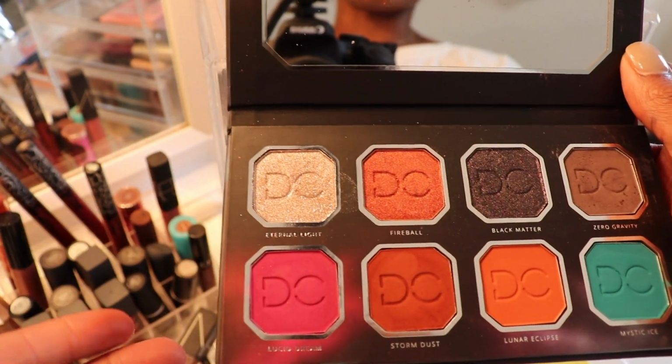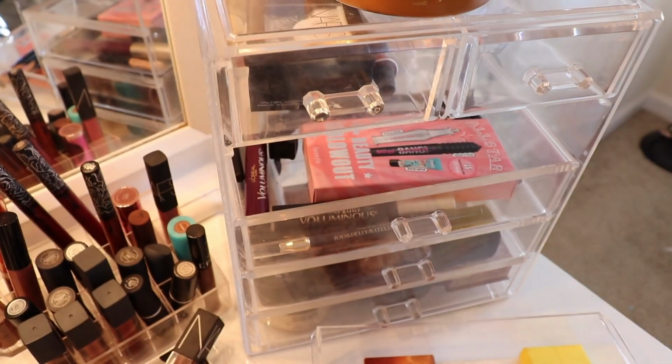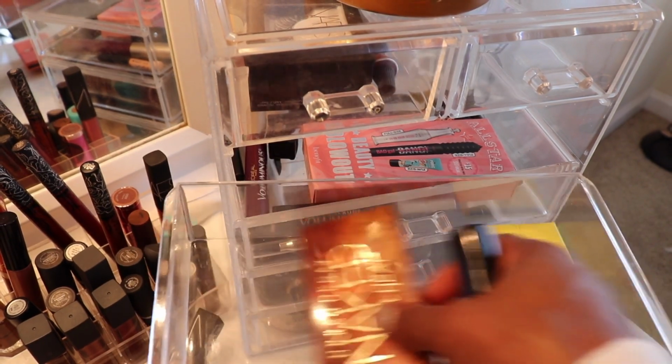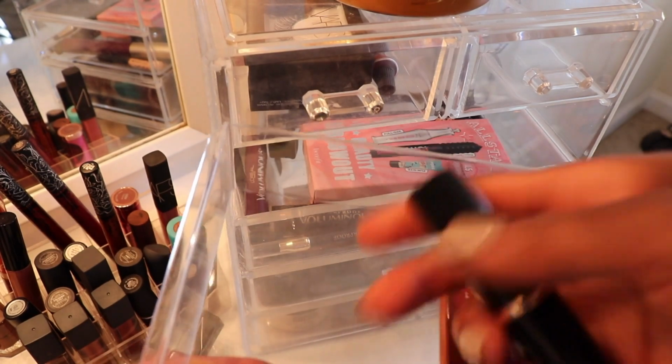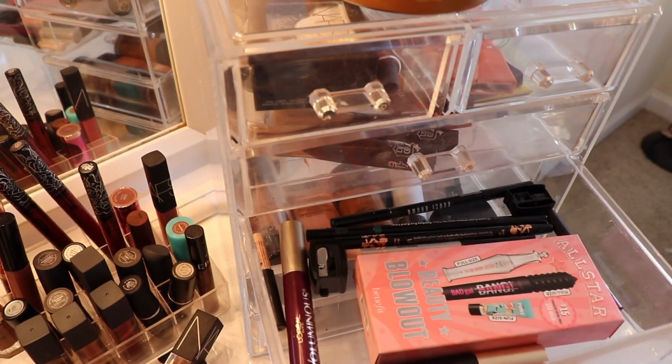I gotta play with it some more. In fact, I probably need to leave it out. My friend's mom gave that to me, so I need to play with that some more. Everything in here is going to stay, these little palettes. So we're keeping this, and I've got my little Kat Von D concealers and an ABH foundation stick for contouring.